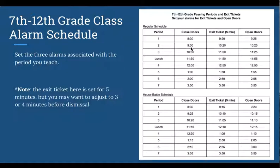I teach second period. I have an alarm that goes off at 9:15 to make sure I'm in my classroom. At 9:30, an alarm goes off, telling me to close the door and take attendance. At 10:20, the alarm goes off, and then I have 2 minutes to stop teaching. Most of my exit tickets only take 3 minutes. So I wrap up my thought, and I always give an exit ticket no matter what.